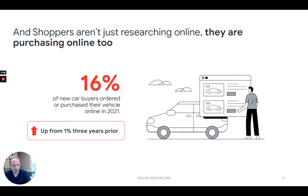Not only, as we just saw, are shoppers online, but they're actually purchasing online too. So 16% of new car buyers ordered or purchased their vehicle completely online in 2021. So that was obviously completely new. I think it's something they'll continue to move in that direction as we ease off of COVID now.